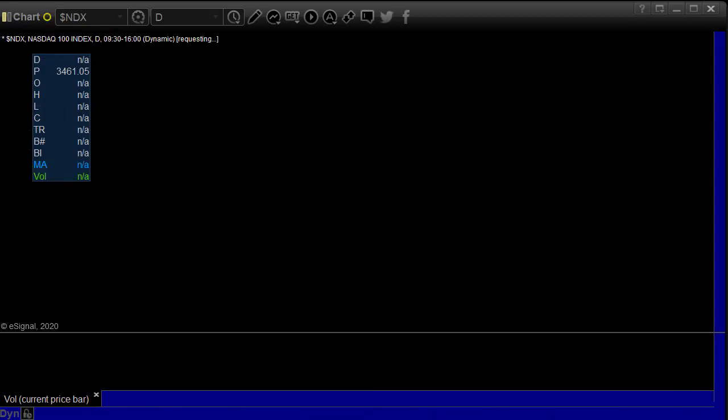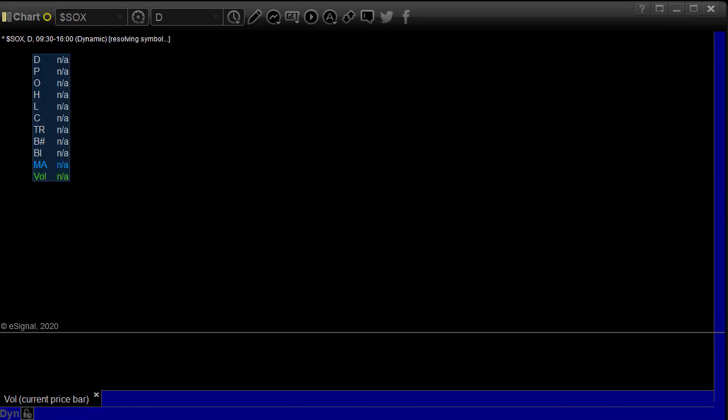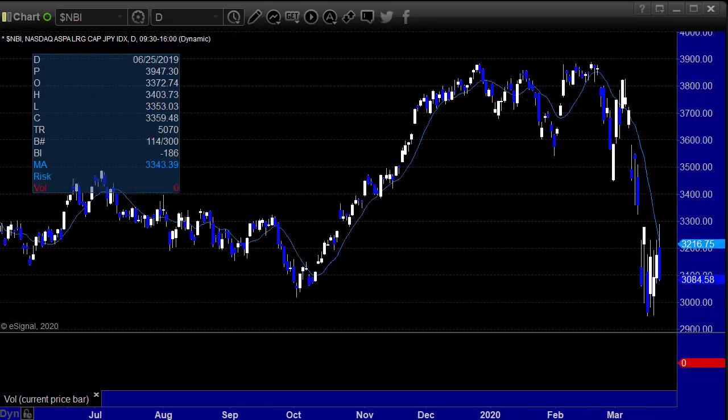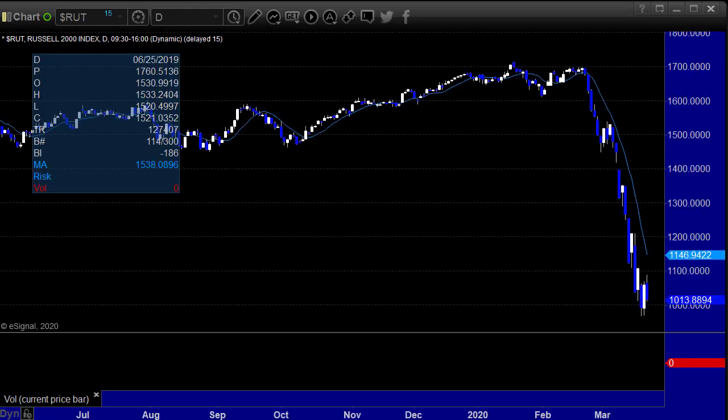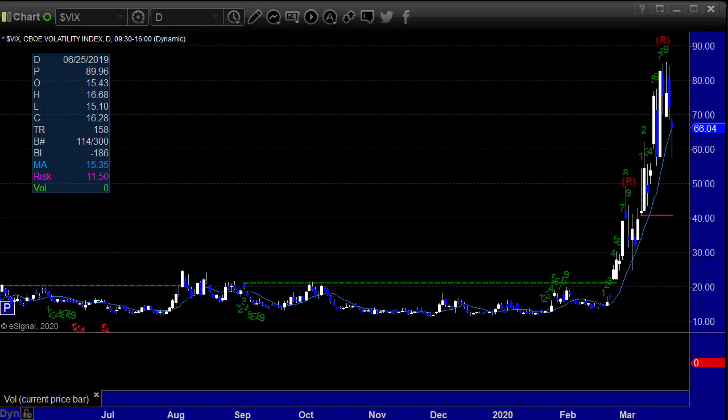Nasdaq 100 down 294.23. New low close there, just barely. Stocks down 42.68. The biotech's down 89.58. Russell 2000 loses 44.85. That's actually not a new low close in the Russell, but it has certainly taken a beating. It's down almost 80% from the highs just a month ago. The VIX down 5.96 to 66.04, but obviously it'll probably be up in the morning.